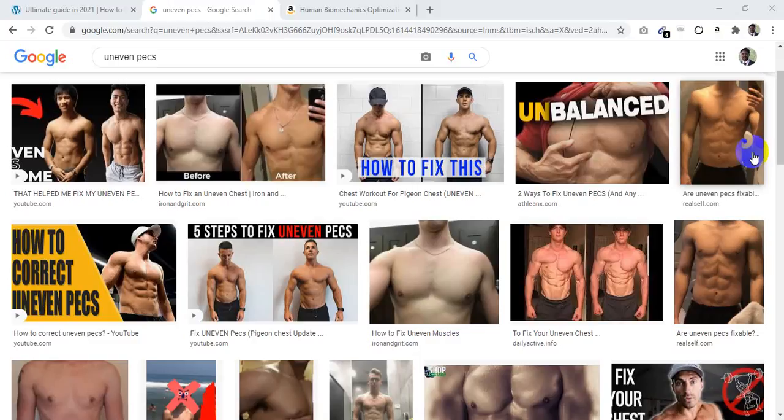You start to do exercise and one day you see yourself in a mirror and find that one side of your chest is bigger and looks stronger. You are doing exercises and you see there is growth in only one side of your chest and the other side of the chest is not growing, which is causing imbalances in your body.